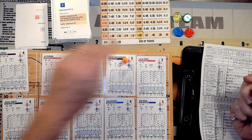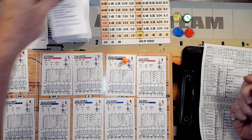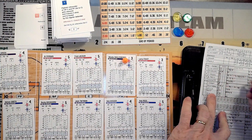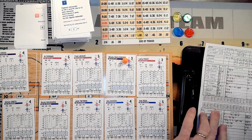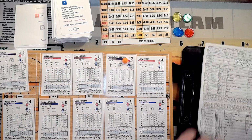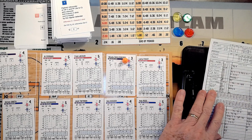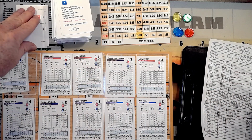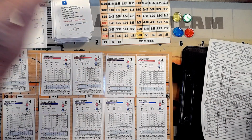Goes to the power forward Salisbury, and he gets a 6-6, so he makes it again, but no foul. So Salisbury puts it in. That gives 96 points. So it's 99 to 96. Larry Faust will get the assist. That's his second. So Cincinnati just up by 3. So St. Louis is making a run.